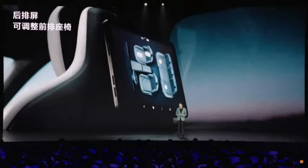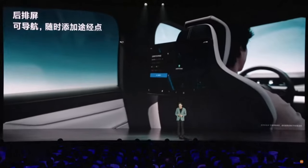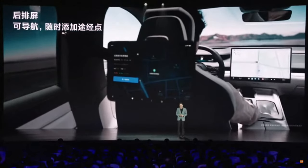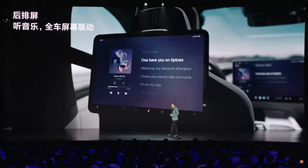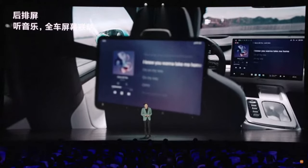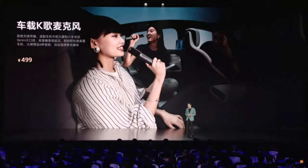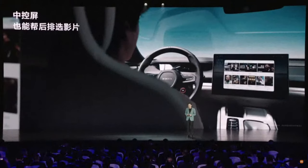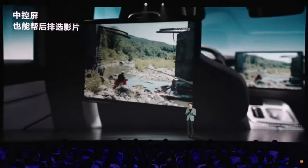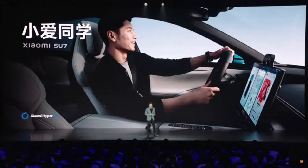The rear passenger can easily adjust the front seat, can push it forward, and the rear passenger can set navigation destination or add destinations or check live traffic. When listening to music, both screens can sync lyrics, so it's great for karaoke. We have made a karaoke microphone. When you have your kids at the back, from the touch screen, you can select movies and animations for your kids. So we have designed a complete interaction between different screens.